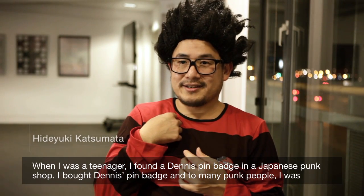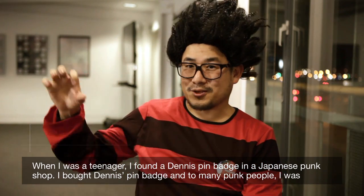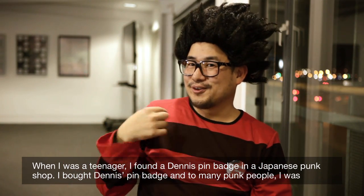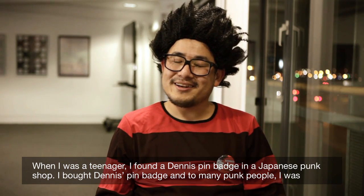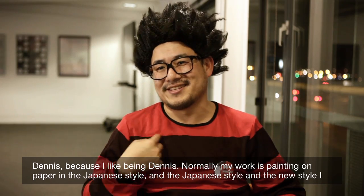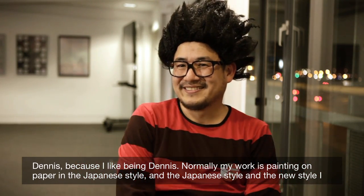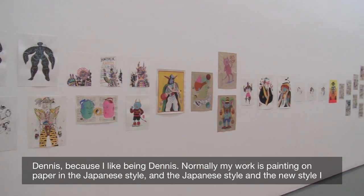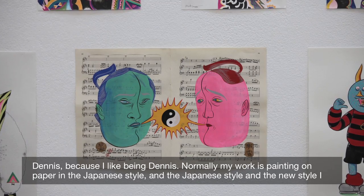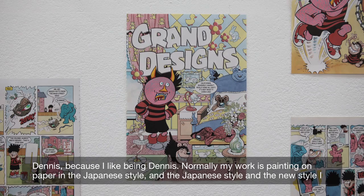When I was a teenager, I found Dennis pin badges in a Japanese punk shop. I bought a Dennis pin badge. Yes, and many punk people love Dennis. Yes, because I like Dennis. My work is hand painting on paper, like a Japanese style. Yes, Japanese and new style.